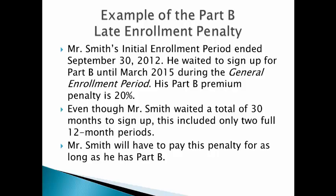Here's an example of the Part B late enrollment penalty. Mr. Smith's initial enrollment period ended September 30th, 2012. He waited to sign up for Part B until March of 2015 during the general enrollment period. His Part B premium penalty is 20%. Even though Mr. Smith waited a total of 30 months to sign up, this included only 2 full 12-month periods. Mr. Smith will have to pay this penalty for as long as he has Part B. So again, it's really important to sign up in a timely manner, otherwise you're going to end up paying a penalty on your Part B premiums.